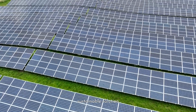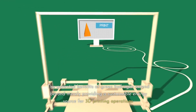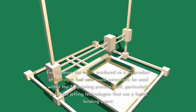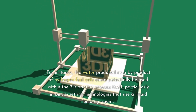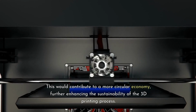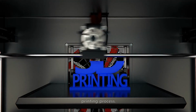The potential benefits of green hydrogen extend beyond merely providing a sustainable energy source for 3D printing operations. For instance, the water produced as a byproduct of hydrogen fuel cells could potentially be used within the 3D printing process itself, particularly in binder jetting technologies that use a liquid binding agent. This would contribute to a more circular economy, further enhancing the sustainability of the 3D printing process.